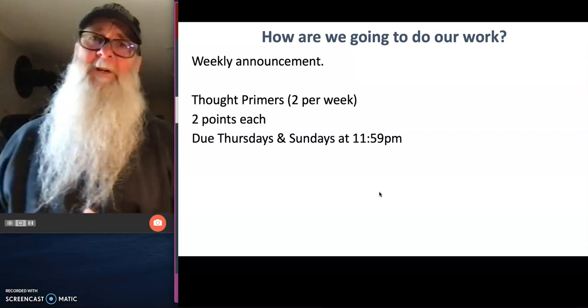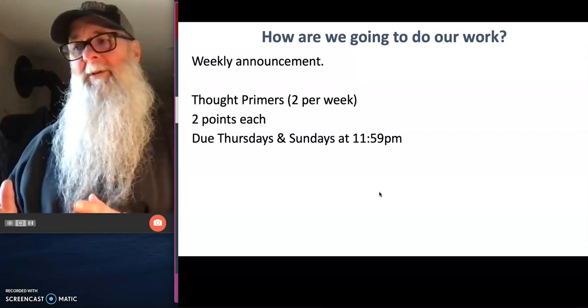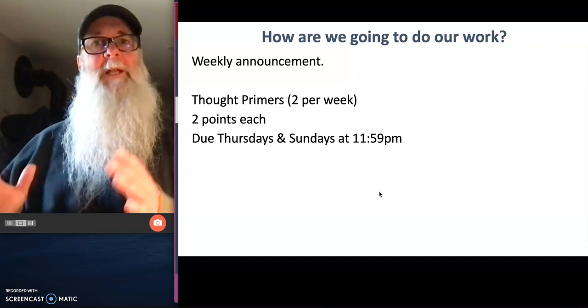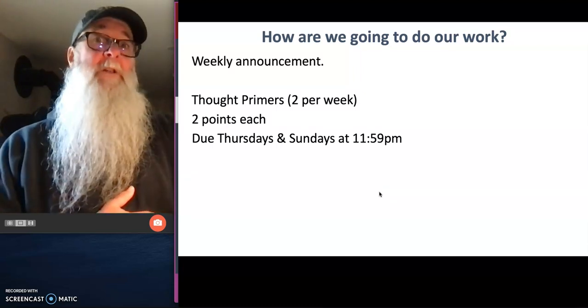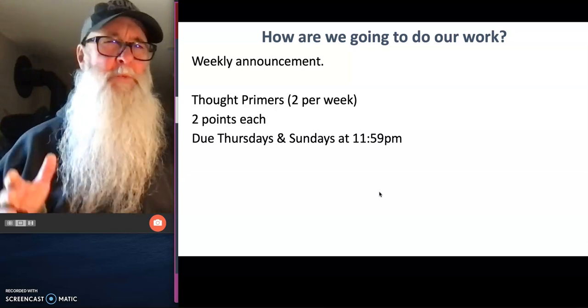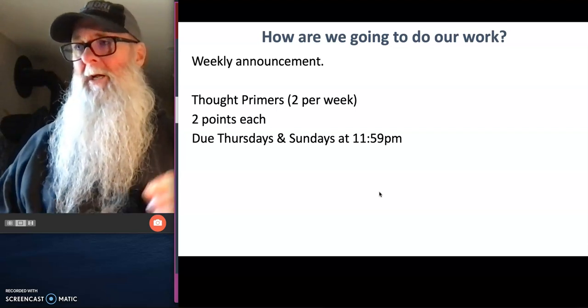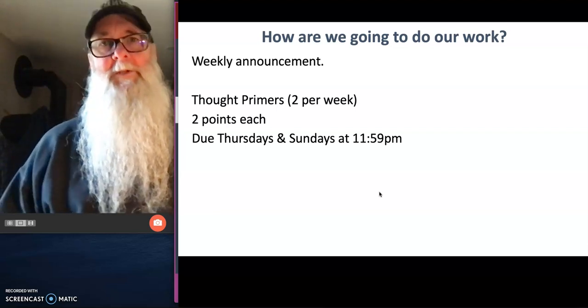You just don't want to get far behind on your thought primers, because the thought primers are what are going to allow you to learn what it is that you need to know and how to do in order to complete all of your other assignments in the course successfully. You really want to prioritize these thought primers. I can't emphasize enough how powerful they are in preparing you for the other work that you have to do.